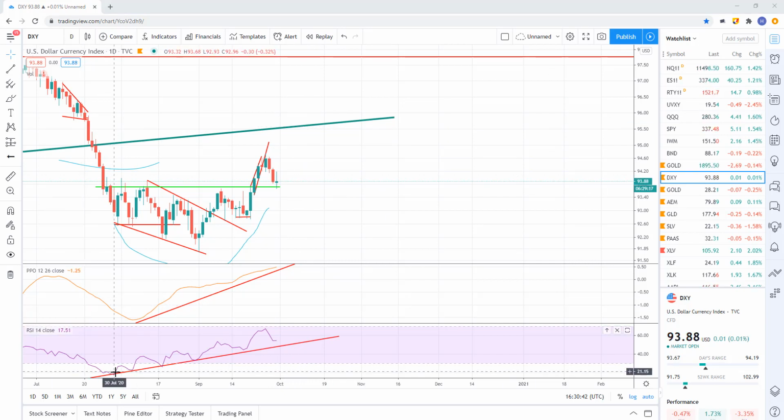And we had clear bullish positive divergence right here. Back when the prices in the dollar were making lower lows, the momentum indicators were making higher highs, indicating a trend reversal was imminent, and then we got that trend reversal. And so now we're making higher highs and higher lows. So 95.50, that's where it looks like that one's going.